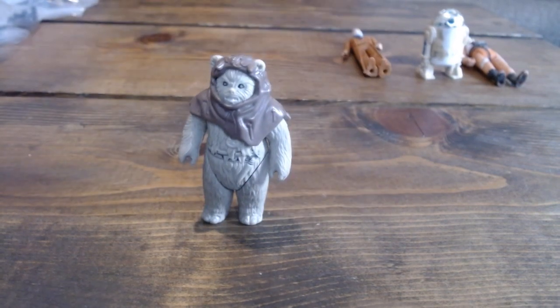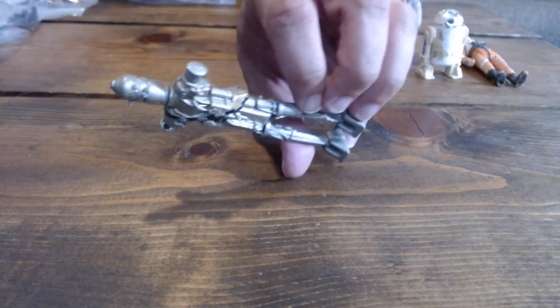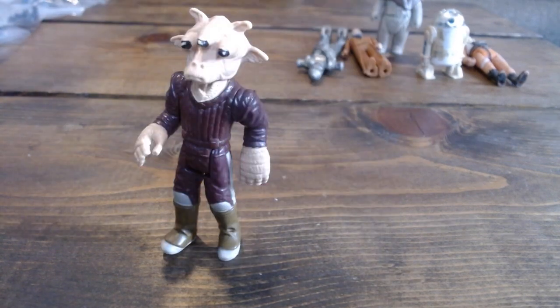Chief Chirpa, he's missing his staff, so we're going to have to get a new staff for him. IG-88, he's missing his arms, as you can see. Reyes, and he's missing his gun.